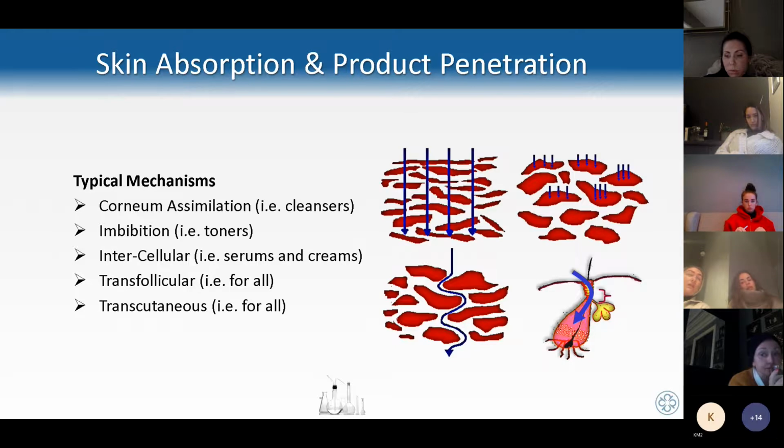Then you have the transfollicular absorption, which is, as you can see on the bottom right, that hair follicle that is depicted there. The transfollicular is basically how a product enters the skin through a pore, through a hair follicle. So what happens there really is very simple. You will have a product that, if the actual opening or the pore in that hair follicle is unobstructed, or completely open because it's clean, you will have about 80% of absorption of the product through that area. And this is very important because we sometimes do not consider how important clean pores are.